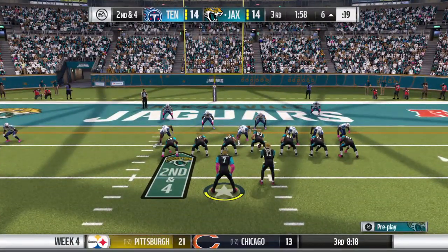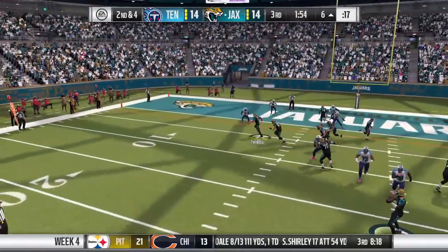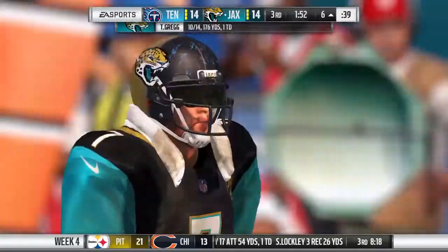So after a while, I'm not too sure how many guys are going to want to run up and tackle him. He'll drop to throw. A hit as he throws there, incomplete.